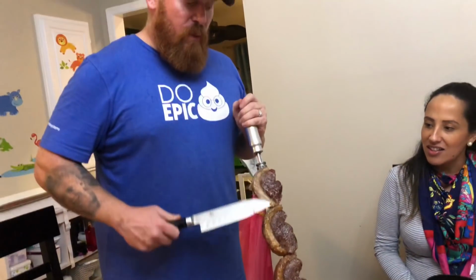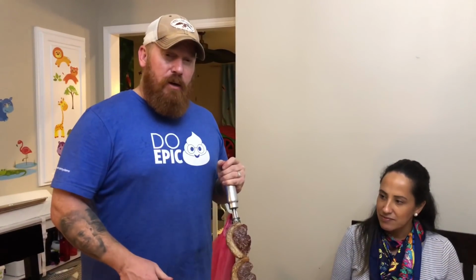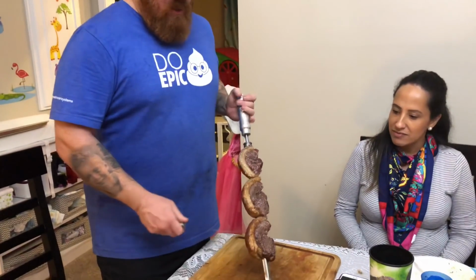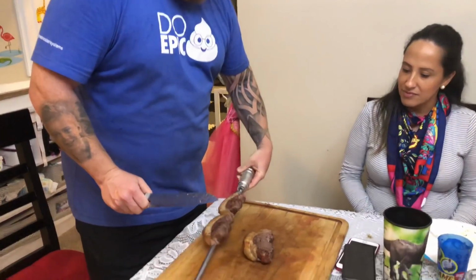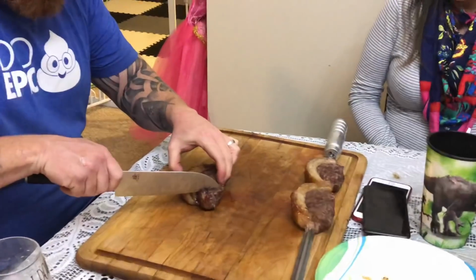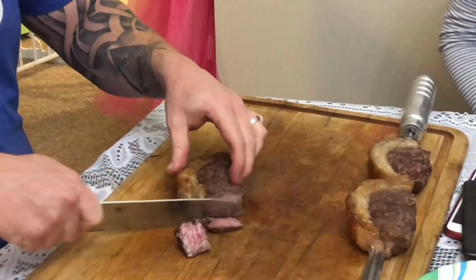What taste is this, Red? So what we have here is the rump cap of the cow, better known in Brazil as picanha. Picanha. All right. It looks like it's still moving. Oh, it looks good though. Let's get in there. Oh, get out of town.